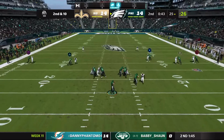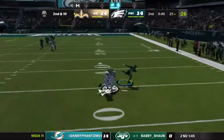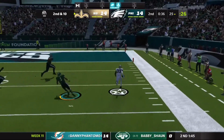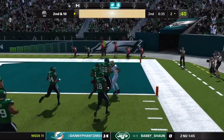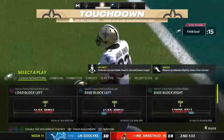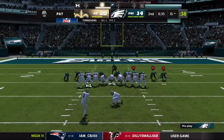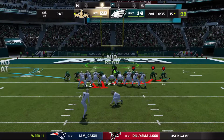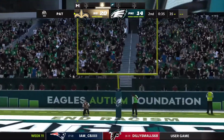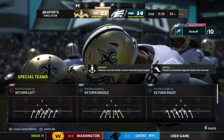To throw again on 2nd down. Hurts. They're trying for Reagor, but it's intercepted. Chauncey Gardner-Johnson with a pick. And he will take this one home. It's a touchdown. Well, dare I say it, it's kind of quid pro quo. Both defenses now with an interception return for a touchdown. Your vocabulary, sir. Well done. Lutz good on the extra point, and the lead is now 21-14.